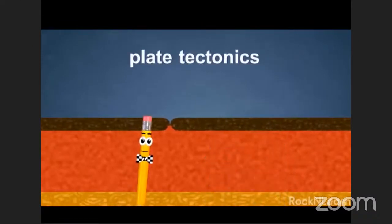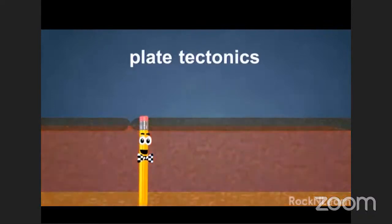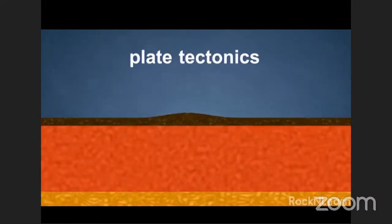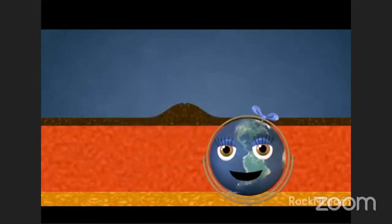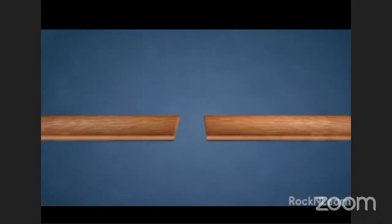The edges of the Earth's plates touch each other. As they move, the plates may just slide past each other. But the plates can also spread apart, or even crash together. Sometimes, when two plates collide, large mountain ranges, such as the Himalayas, are formed. That happens if the two plates have the same density, so they fold as they move together, much like two kitchen rugs pushed together.